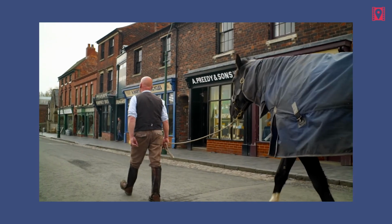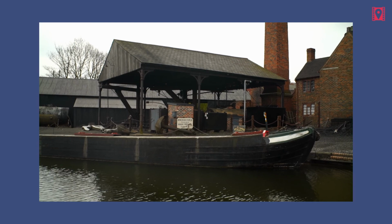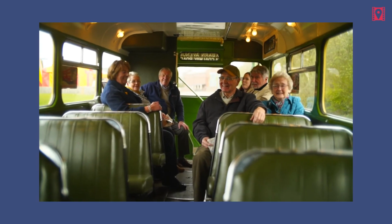Even doing it the other way around as well. We had a family holiday in the Midlands in England. Took the children to a place called the Black Country Living Museum, which is a living history place. They basically save old buildings. They'll take buildings down brick by brick and rebuild them in the museum. And it's a wonderful, wonderful place to visit.